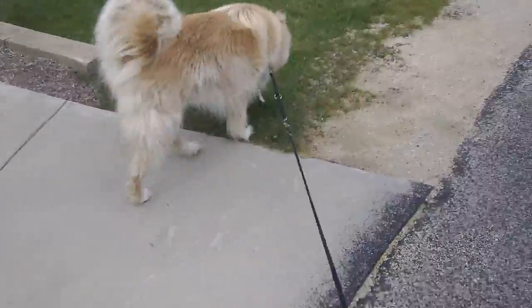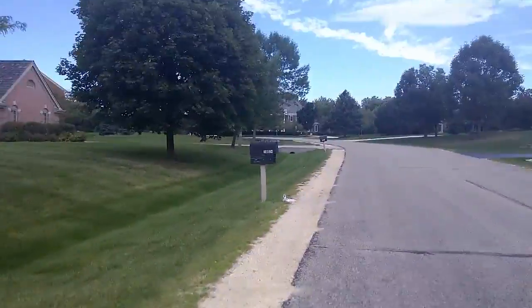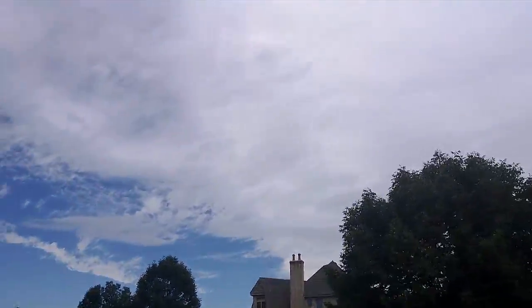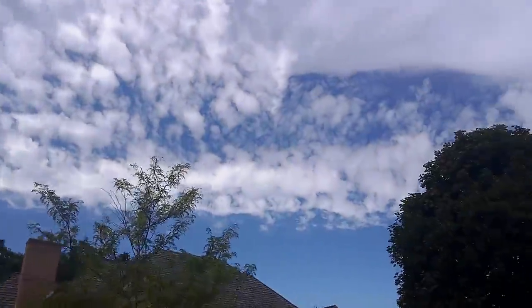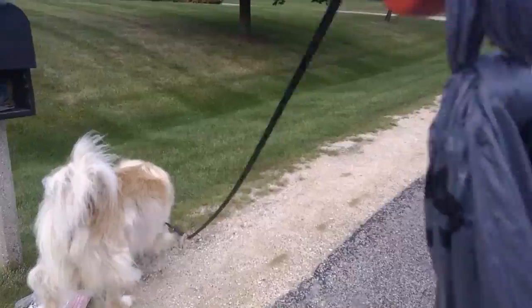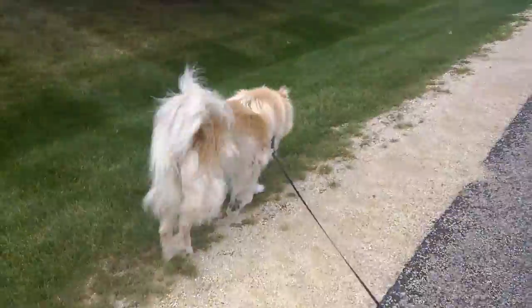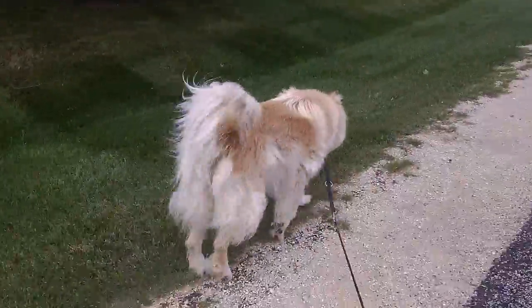Enjoying her walk so far. We've actually been walking for like 10-15 minutes already, and it's such a nice day, guys. Look how nice the sky looks, by the way. I just wanted to mention that. And Zoe already left me a nice big present. I don't know why I felt the need to bring such a large bag, but I did anyway.